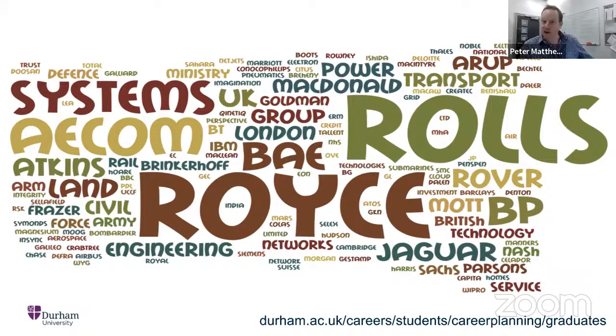So, what happens after? In terms of where people end up, most people do end up in engineering type careers. So you'll recognize some of the big names there. There's Rolls-Royce, there is Atkins, there's Jaguar Land Rover. But there are people who also go to non-engineering careers. So you'll see there are investment banks. There's Barclays. There's Chase Manhattan, and you know, other people go into civil service.